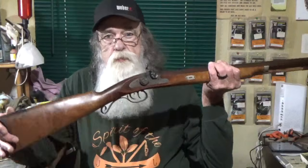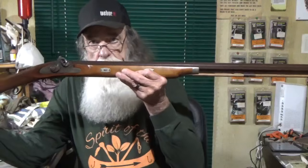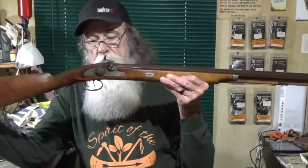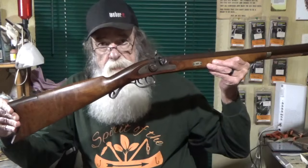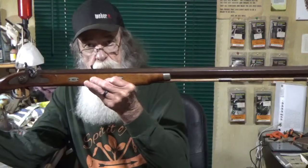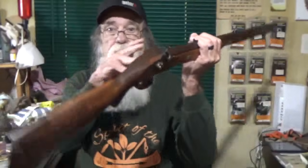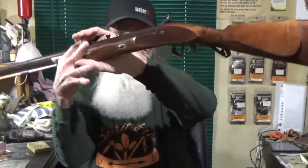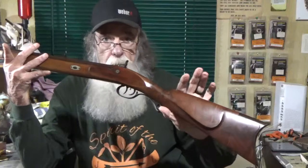I'm going to feature a gun today that I showed before many moons ago, not too long after I first started this channel. It is a Hawken rifle. This is a Western Arms Jedediah Smith Commemorative rifle. It's a 32-inch long barrel, 54 caliber percussion rifle. It's a pretty hefty gun. I'd say it weighs at least 10 pounds, which the old Hawkens weigh quite a bit as well.